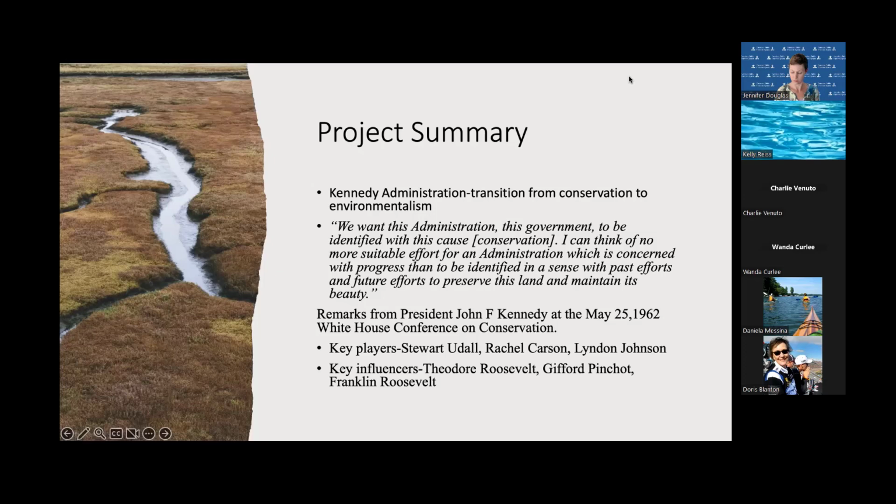When you start thinking about the new frontier, I think it's often associated with the space program and sending men and landing on the moon and returning safely. But under Kennedy, the new frontier really did expand to Earth activities.